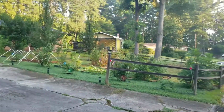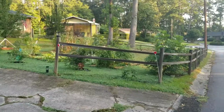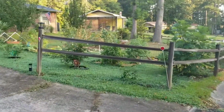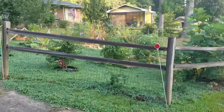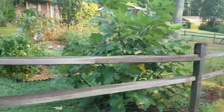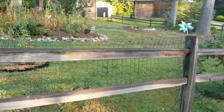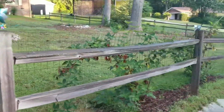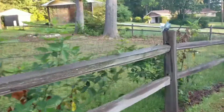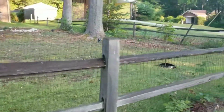So here's the wide view. You can see we have the fence that we put up. It's hopefully gonna be a place where the berries can grow. We've got some blackberries. That's Figgy, the fig tree. Like I said, it's not peak right now. We've had some dry spells, so some of the stuff that was doing great earlier is kind of dying off a little bit, but it'll come back.